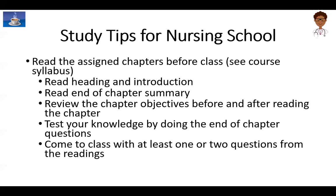The other thing that you can do is test your knowledge by doing those questions at the end of each chapter to see, did I really understand everything that I read? The last thing I'll mention is come to class with at least one or two questions from the reading. So that's going to do a couple things for you. Number one is going to tell your instructor that you are prepared, that you've been looking ahead, and that's always a good thing, right?